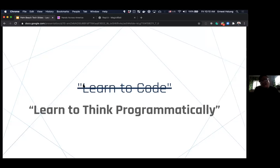Here's the thing. A lot of people think, well, I need to learn how to code, right? And it's not so much about learning how to code. That's the dirty little secret to all of this. While yes, when you go to a program like Wyncode or any other coding bootcamp, you do learn how to use those programming languages, more importantly, you're trying to think programmatically. You're trying to take a big abstract problem and break it into little chunks, and that's what any programming is about, and that is absolutely the case for web development.